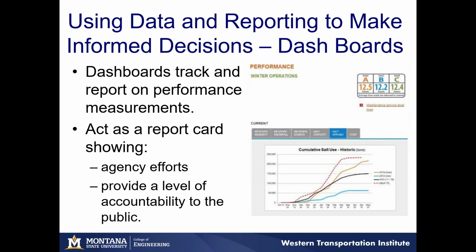These report cards or these dashboards can be used to show agency effort within the agency. So you could provide this, say, to your supervisors, to your politicians, but they also provide a level of accountability to the public because they can visualize what you're doing better than you explaining it and saying, wow, we put down 150 pounds per lane mile. That's really good. That doesn't mean a lot to the average person.